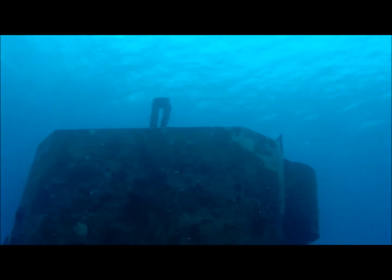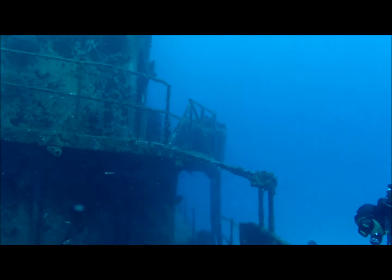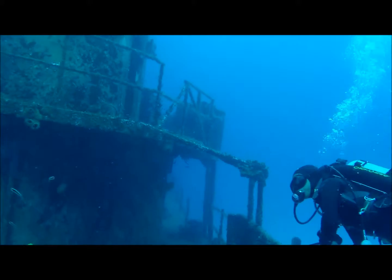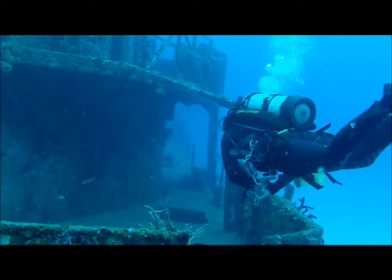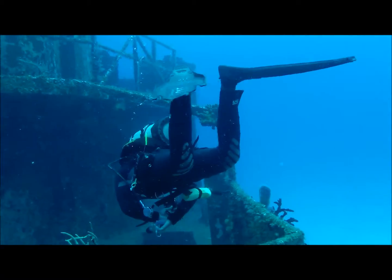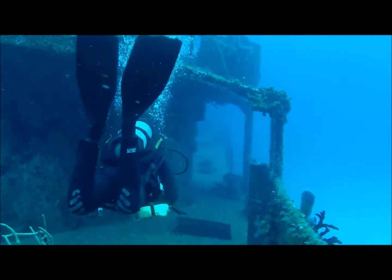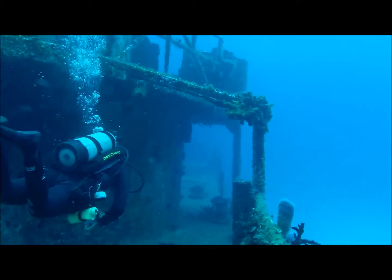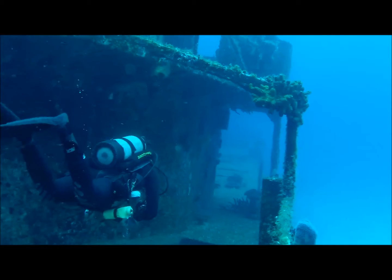Forty foot above the keel. Entering the film is Li Yang. Li Yang is a dive guide with Aldora Divers, Cozumel. I think she is the most relaxed diver that I've ever seen. She has her arms across her chest. She's not using her hands.